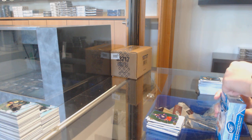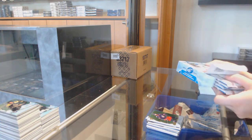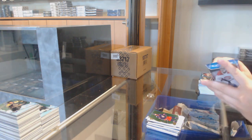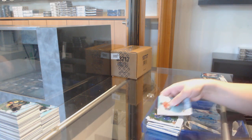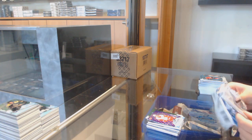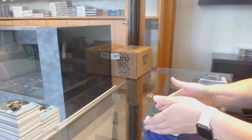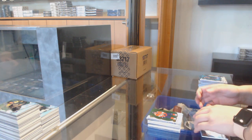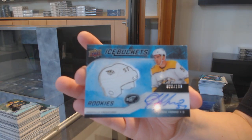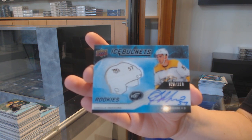And by the way, guys, if anybody does want anything graded, let me know. That Cale Makar, I would a million times percent recommend. Green for Vancouver, Brock Besser. Sub-Zero for Detroit, Philip Zadina. It's 6 days, so pretty quick. Green of Alexander Barkov for Florida. That's a new one. Ice Buckets Rookie Auto, number to 199 for the Nashville Predators, Dante Fabro.